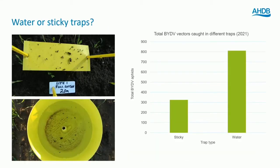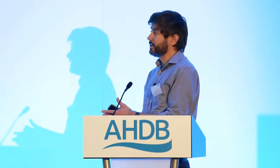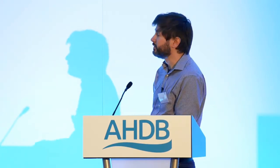So we looked at water traps and sticky traps, whether either of them is better than the other. Well, here on the right we've got the total number of aphids caught in each of these 2 traps this year. And you can see we caught 2 to 3 times more in the water traps than we did in the sticky traps. And that's a trend that we've seen for the last 2 years of the project as well. It does look like water traps are a better way of monitoring these BYDV vectors.